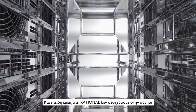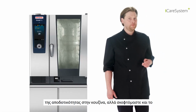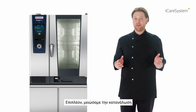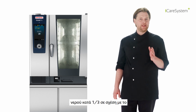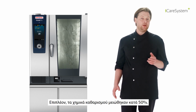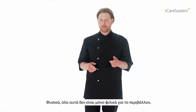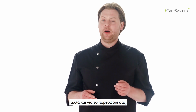And because we at Rational care about making your kitchen more efficient and more environmentally friendly, our new cleaner tabs are completely phosphate-free. And compared to the previous model, the iCombi Pro uses up to 1/3 less water and reduces power consumption by up to 25%. It also requires 50% less cleaning chemicals. At the end of the day, that's not just good for the planet, it's also good for your bottom line.